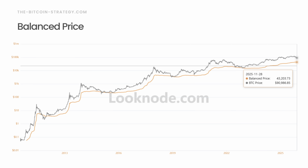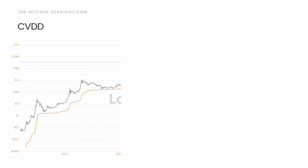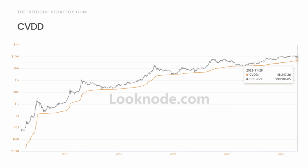Now there's something I don't like about this indicator. That is, it sometimes goes down slightly as well. It's not always going either up or sideways. And so when currently the bottom is at 43k, that doesn't mean that it can't go down to 40, 35, maybe even 30k. And that's why I prefer the coin value days destroyed floor. It's currently at 48k. It either goes up or sideways. In other words, it's monotonically increasing. And every single time we have seen Bitcoin bottom at exactly that value.